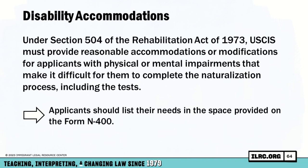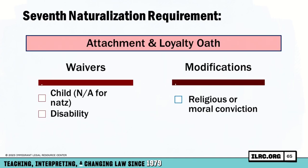I do want to mention too that outside of the waiver, there's also the possibility for accommodations. That's under the Rehabilitation Act, that USCIS must provide reasonable accommodations. That could be anything from a larger font to longer time, to physical accommodations for wheelchairs, etc. So definitely if your applicant has needs like this, put them in the space provided on the N400.